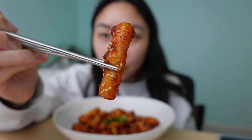I'm eating this kimchi tteokbokki because my mom bought it and it's really good. It doesn't taste like normal tteokbokki. The sauce is quite different. It's more of a Korean chili oil flavor. I'll show you what it looks like up close. It's like a super oil-based tteokbokki.